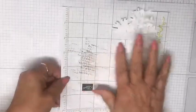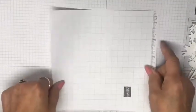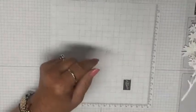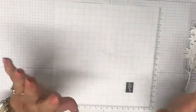Now, how am I going to color these? I could use the blending brushes or markers or whatever. Let me turn this over so it doesn't have all that on there, and I got some adhesive there. But I'm going to use the sponge daubers. These are a great deal. I know the blending brushes many times go on back order. They're sometimes difficult to get. You get 3 of them for $10. The sponge daubers are a great way to go.